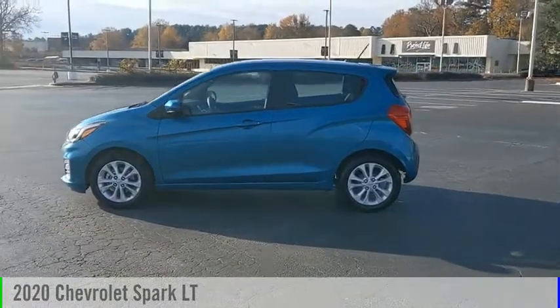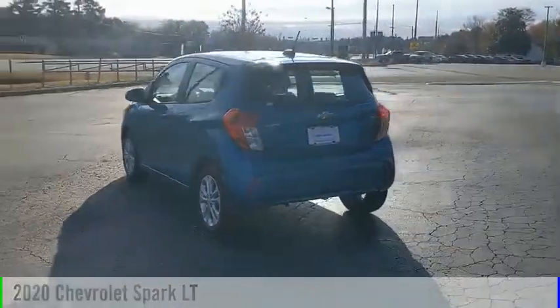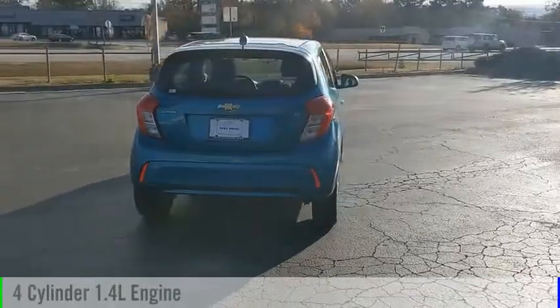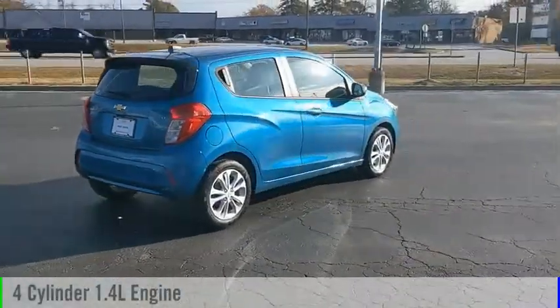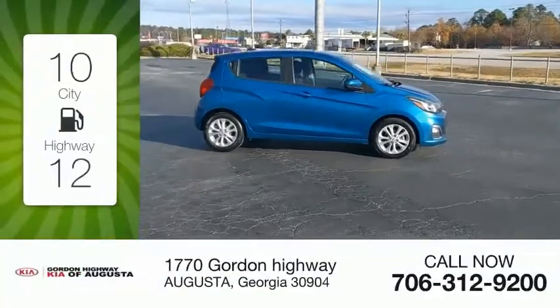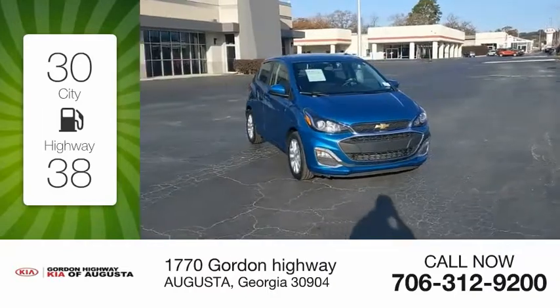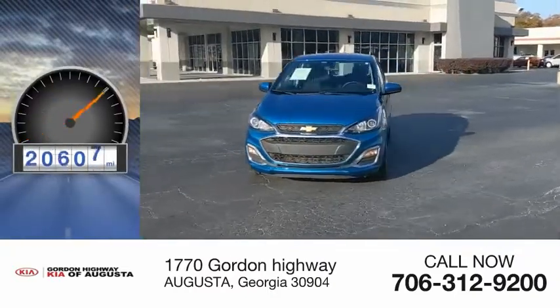Looking for the right vehicle? Check out the 2020 Spark. This vehicle is powered by a front-wheel drive, 4-cylinder, 1.4-liter engine, and comes with an automatic transmission. Great fuel efficiency saves you money by requiring fewer trips to the gas station. This vehicle has less than 25,000 miles.